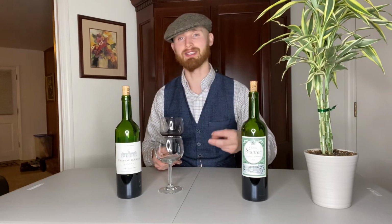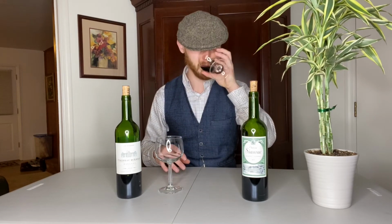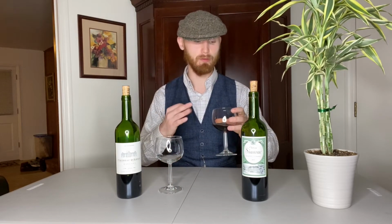If you don't know what Brettanomyces is, it's almost like a bacteria that turns a wine a little bit leathery. It can, in higher quantities, render a wine undrinkable. This one, I don't think that's the case. It's just the winemaking technique. Yeah. Just really that leather push.